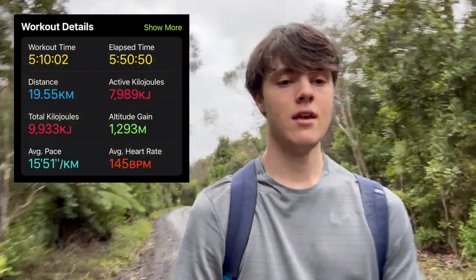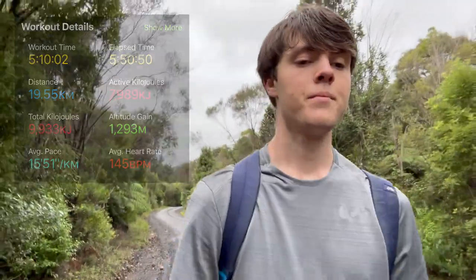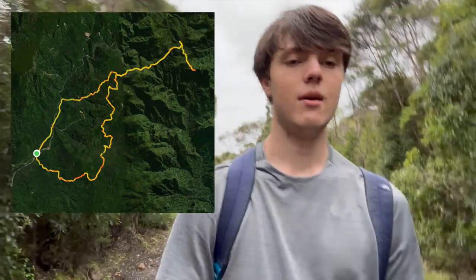So walked a total of 19.5 kilometres, climbed 1300 metres, and it's taken just under 6 hours to do the full loop. So yeah, it was quite a good track. So we went up the Tarawaere Dam up to the Billygoat Basin Campsite, and then up to the Pinnacles Hut, and up to the Pinnacles and back, and then down the main Pinnacles track, which is the Webb Creek track, down to the road end.